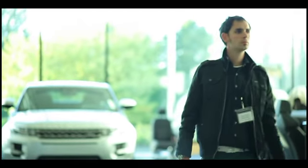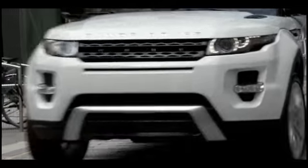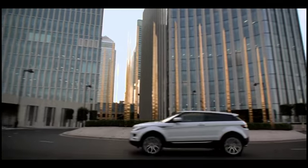Today has been a real eye-opener. I've discovered that it takes hundreds of designers and engineers working together as one big team to design and develop something as complex and desirable as the new Range Rover Evoque.